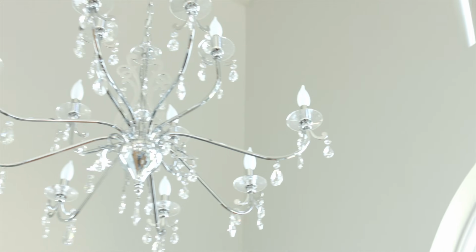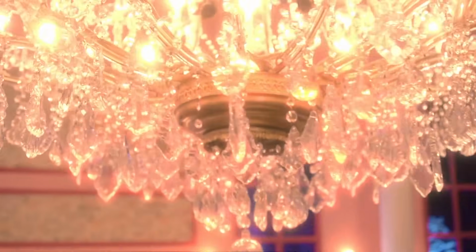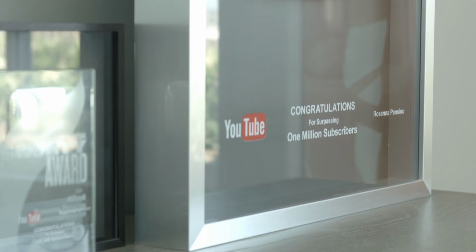And then up above, I love this chandelier. I fell in love with chandeliers as soon as we did the music video Perfect Together, and I really wanted to have one in my home, and now I do. I'm so happy about it. And behind me, I wanted to have a dry erase board so we could write down ideas, and I really didn't like the look of whiteboards, so we found a clear glass dry erase board, so when it's hanging up, it doesn't really distract from the room.